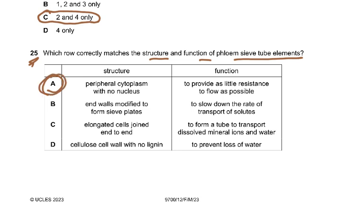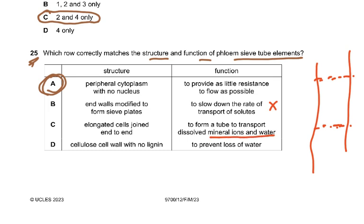But then why is B not the answer? B, end walls modified to form sieve plate to slow down the rate of transport of solutes. No, the sieve plates in fact allow movement very easily. It's those sieve plates which are going to allow the movement. So there is no blockage to the flow. So this was wrong. Elongated cells joined end to end to form a tube to transport mineral ions and water. No, sorry, sieve tube does not transport mineral ions and water. Then cellulose cell wall with no lignin. Yes, that's in the xylem, we know that. To prevent loss of water, cell wall is fully permeable? So 25, the answer is A.